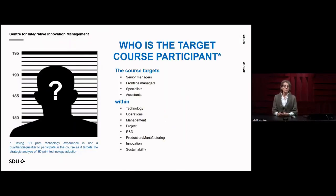So who is the target participant for this course? Well, it can be anything from a senior manager to an assistant. It can be anything from someone working directly with technology, in operations, in R&D, or in innovation and sustainability. The course is developed in such a way that it doesn't matter whether you have 3D print experience, nor is it a disqualifier if you know nothing at all. So everyone can participate and get something out of it. That's the way we designed it.